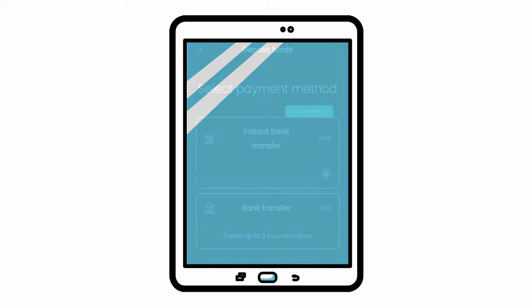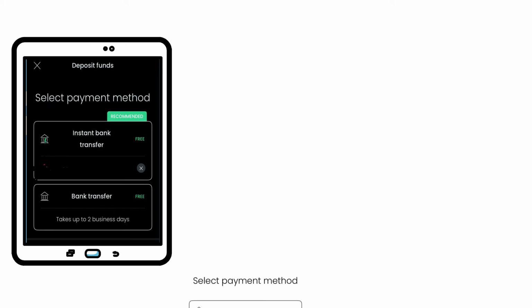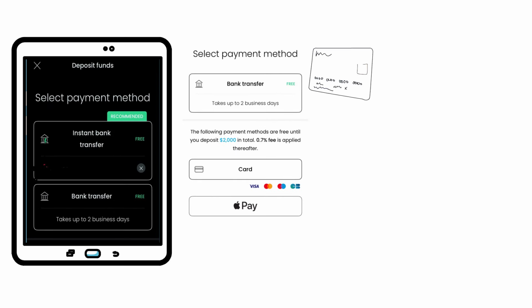Now the next thing to do when you get set up is make your deposit. The best way to do that is through the instant bank transfer or traditional bank transfer, as these are free to do. You can also deposit by card, however that will charge you 0.7% after the first £2,000, so I'd probably recommend using bank transfer as much as possible. There are lots of other ways to deposit depending on where you're from and how you open your account.